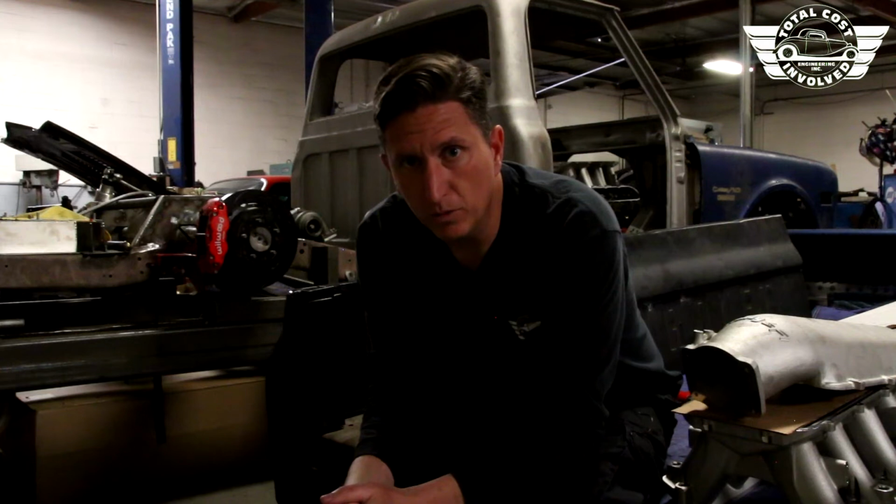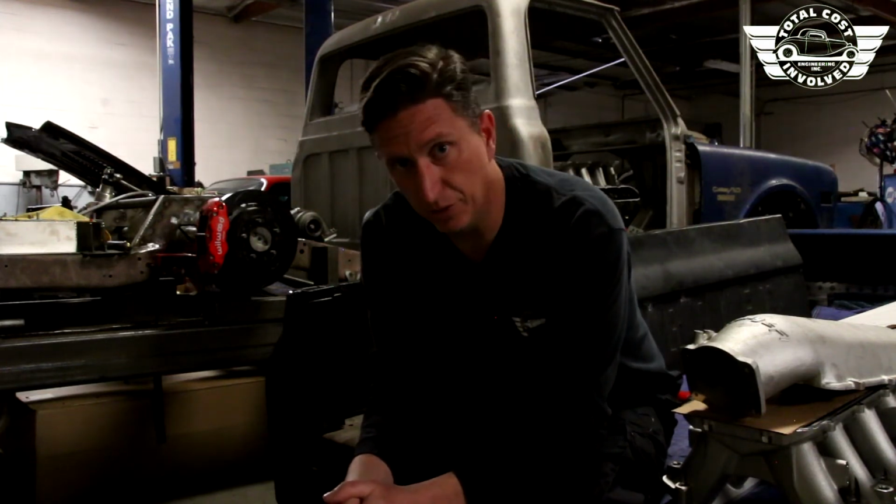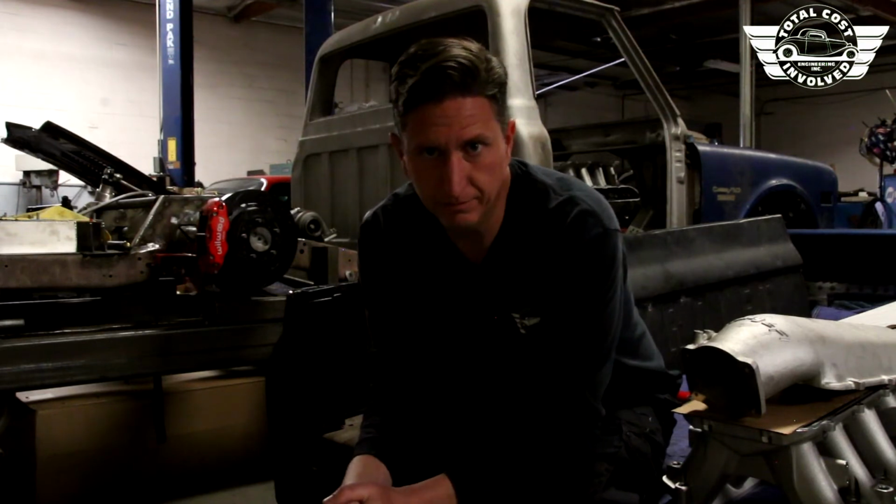We'll put a hitch on it, we'll tow some of these other cars that are sitting around here behind me to the event, disconnect the trailer, and throw down.